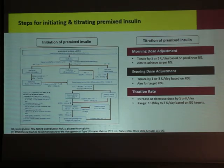So the left part is not so clear, but that is the simple thing about the initiation of insulin. You start the lifestyle modification, metformin, the second and third agent, and after that you have to decide on insulin based on the patient's glycemic profile. And on the right side there is guidance on the titration of premix insulin.